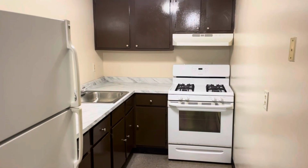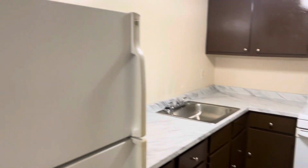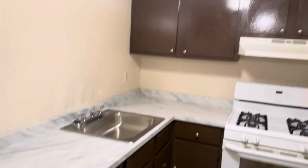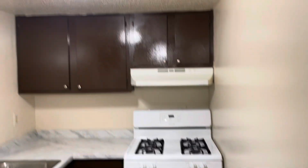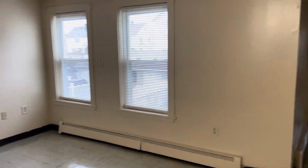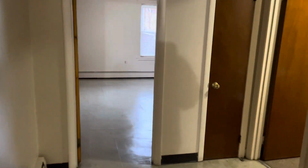Get your kitchen area here to my right. Refrigerator, beautiful countertops, big sink, cabinet space, gas stove. Got your living area here, plenty of room for a good sized table next to the door there. You got your back entrance there. Big living room. Big windows for plenty of natural light.